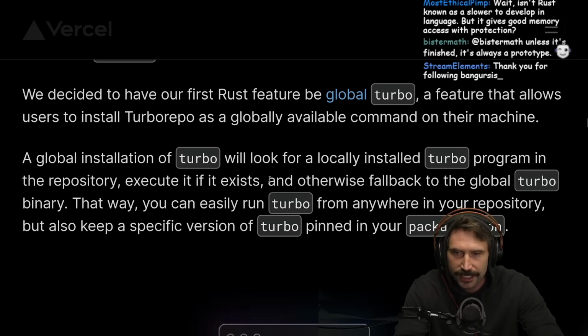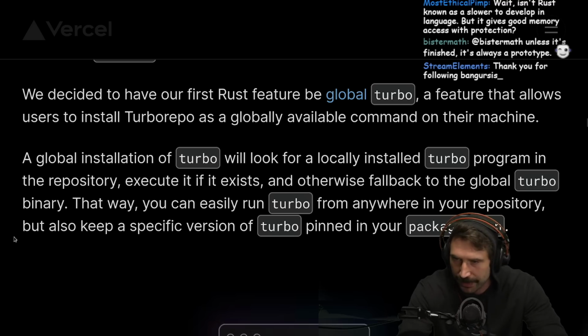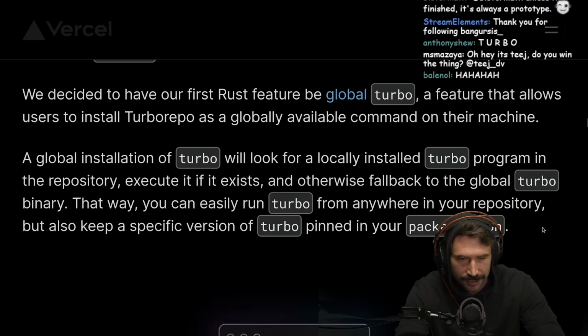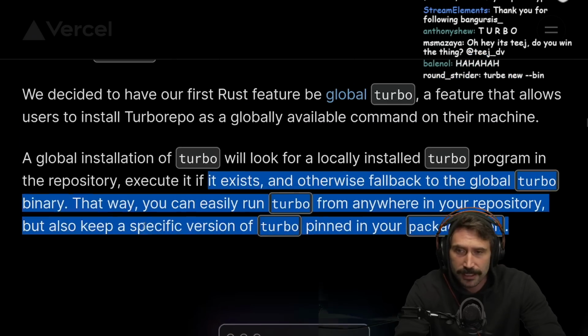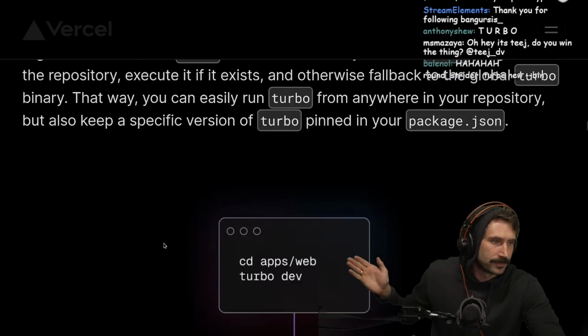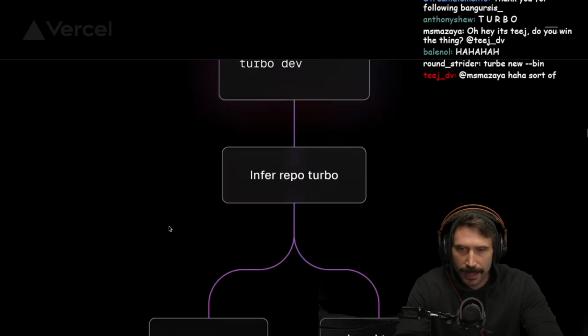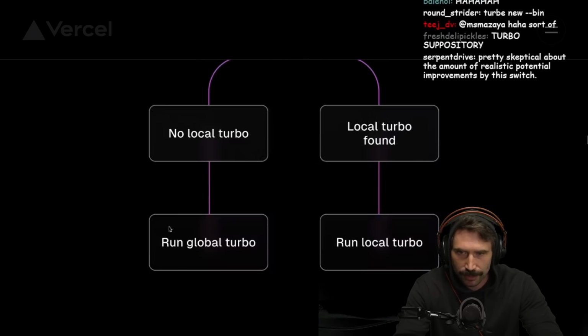Okay, a global installation of Turbo will look for a locally installed Turbo program in the repository, execute it if it exists, or otherwise fall back to a Global Turbo binary. That way, you can easily run Turbo from anywhere in your repository and also keep a specific version of Turbo pinned to your package JSON. This is great. This is a perfect way to do things. Beautiful. Let's see. Apps, web, Turbo app, infer Turbo, no local found, run.